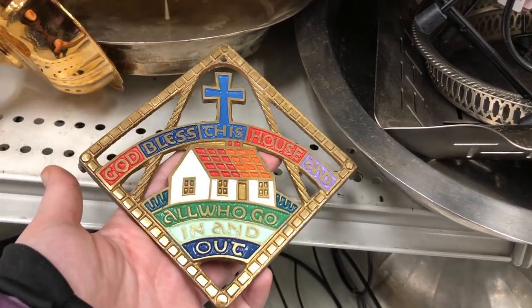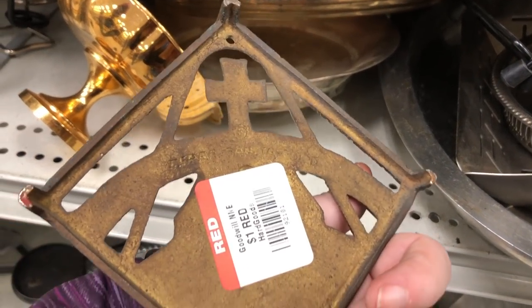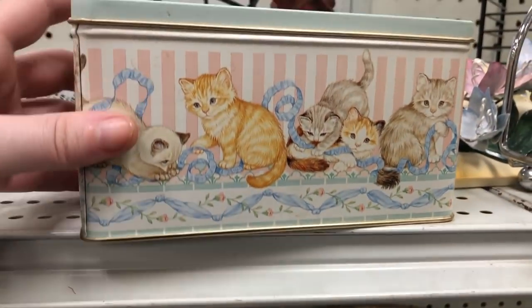I found this absolutely beautiful metal trivet. It says, God bless this house and all who go in and out. And I love the colors to it. It's absolutely gorgeous. They were only asking a dollar. And yeah, that was a great deal.